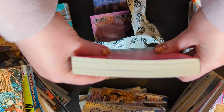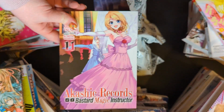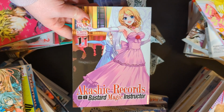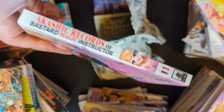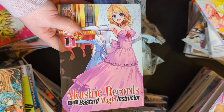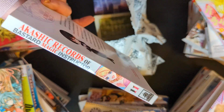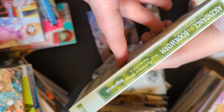That looks quite crisp. Akashic Records of a Bastard Magic Instructor Volume 11. I picked a lot of these volumes up from Forbidden Planet for $1.99, or was it $3.99? I'd have to go over and check. It is complete. I think it's like 16 or 17 volumes. I'd actually watched a couple of episodes of the anime while I was at uni, and I quite enjoyed it. So I was quite keen on picking up the manga, but it's been a bit harder to track down than I'd originally hoped.